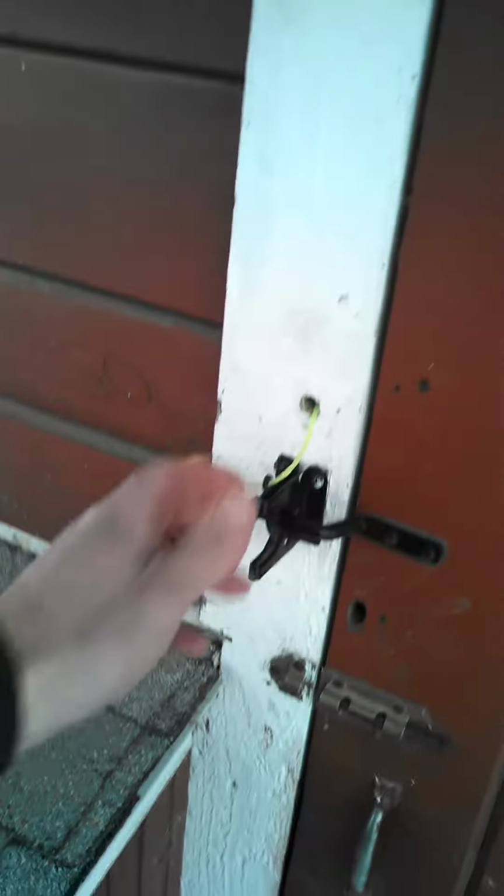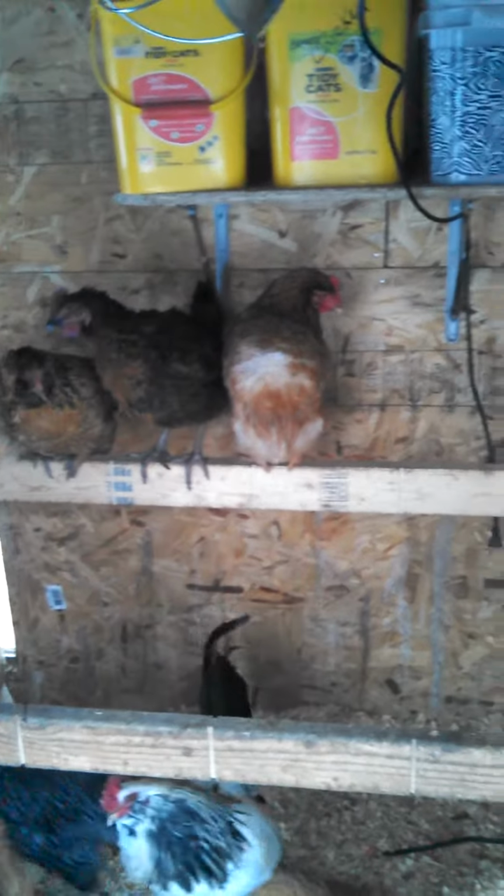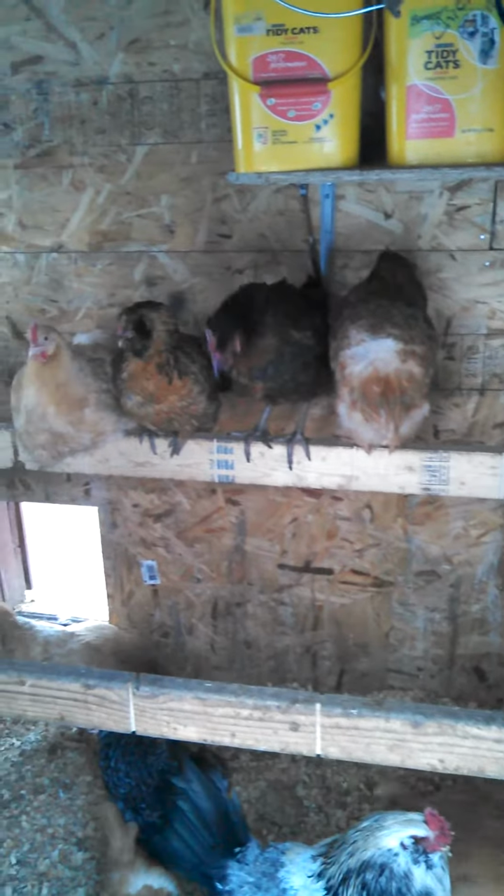We'll come around here. This is the door to the chicken coop, so we can come on in here. We open up this right here, and here's chickens in here. So you can see they're sitting up on their roost. That's where they sit at night. They sit up there, and that's where they sleep.